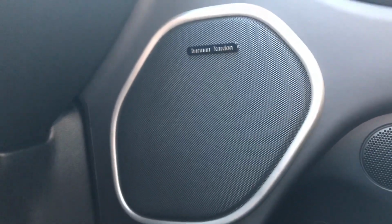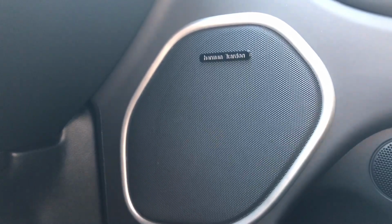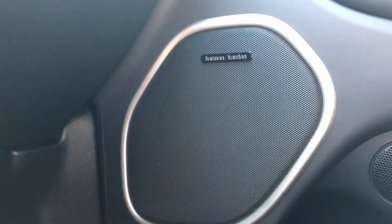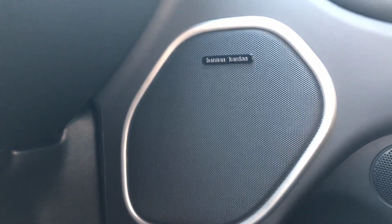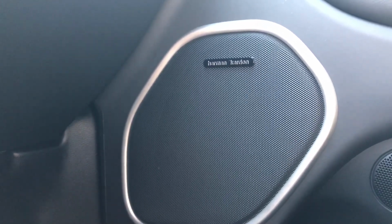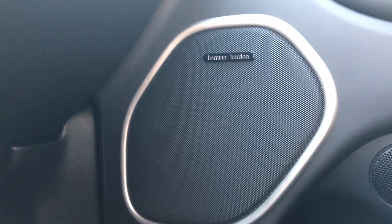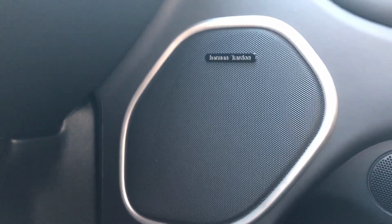This car also comes with a Harman Kardon sound system, which sounds brilliant in this car, and it's a step up from the base model, which only has a regular sound system. So I like this a lot about this car, even with the loud exhaust, which I would probably listen only to. If you like to listen to music or talk shows or anything, this is a beautiful sound system.